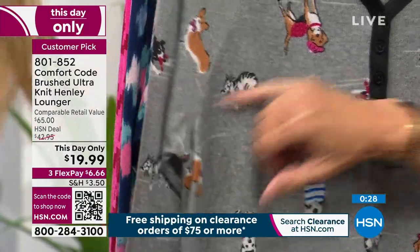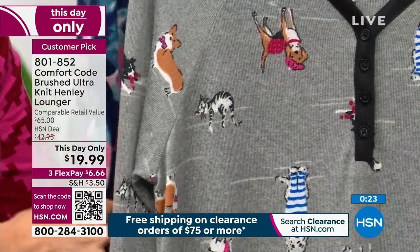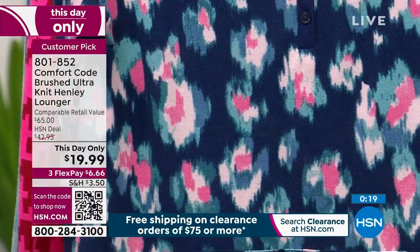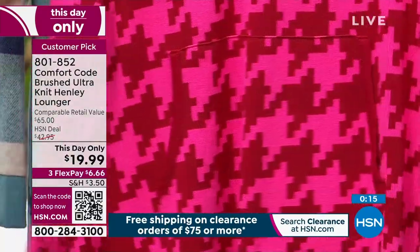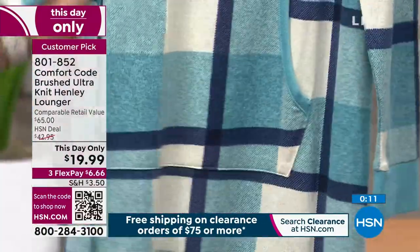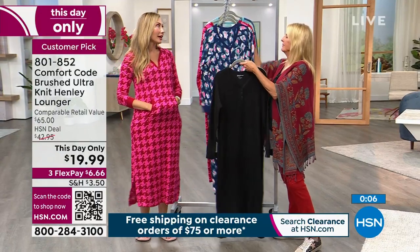I know. Well, you know what? Probably all these dogs have been chasing that poor little kitty. Oh, these are. And then we have this one, the blurry leopard. Yep. The one you're wearing is houndstooth, and then finally, that's the plaid. I love all the blues in that too. That's so traditional looking. All of our prints in these were adorable. Definitely grab them while you can.